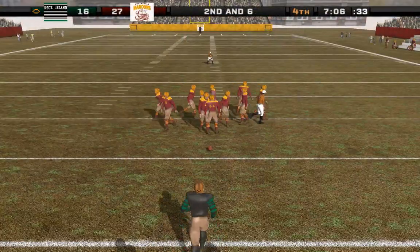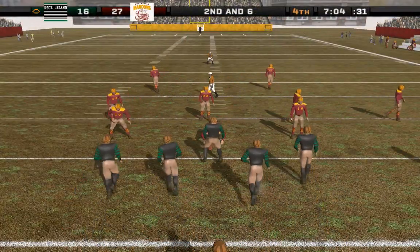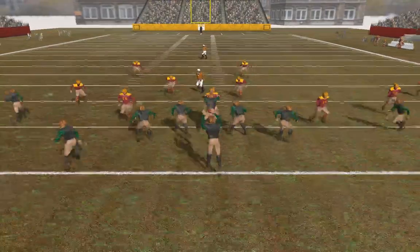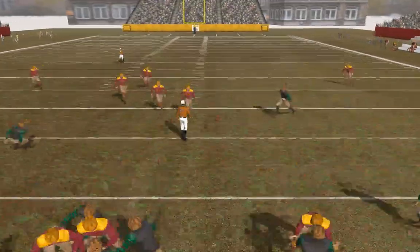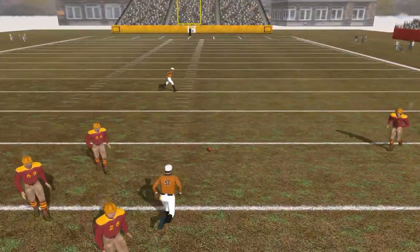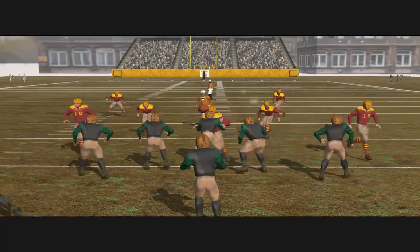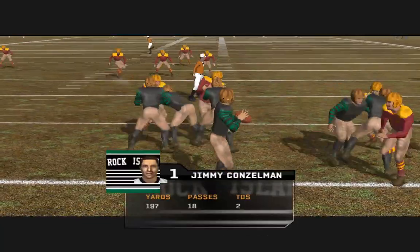Ball on the 21-yard line. Number 1 starts out of the shotgun. Under pressure with the pass. Incomplete pass. Watch it here. He's getting pressure. But he's strong enough and mobile enough to get away from the rush and avoid the sack.